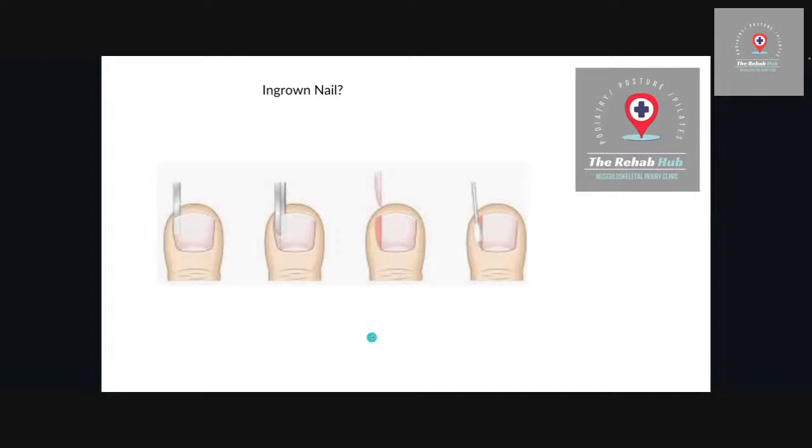Right. In terms of what happens, we have different options. Within the Rehab Hub in Glasgow, we are a team of podiatrists. We are used to doing this on a, if not daily, weekly basis. And we can do what's called a partial removal, or we can do a full removal. We can use phenol, where we stop the nail growing back if you're wanting a more permanent solution, or we may choose not to use phenol.